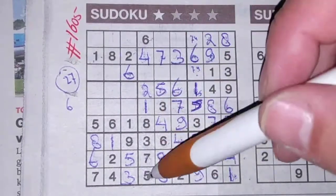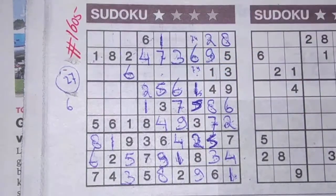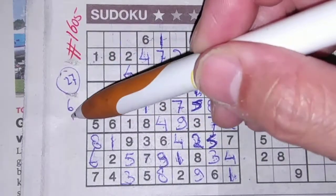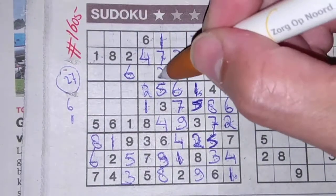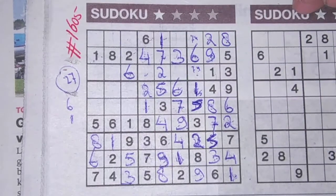1 in this column, 1 in that column, so the middle column, the only two places for the 1 here. Oh, there we see here, 1, no 1 there, 1 should be there. And all the 1s are used, I can see. Digit number 2. One box left in the middle column for the number 2. One box left in this column for the number 9 is missing. Yes, 9 is missing.